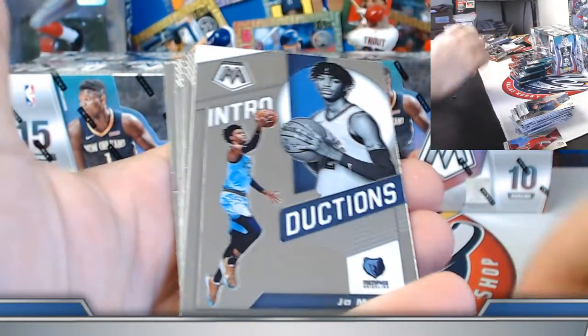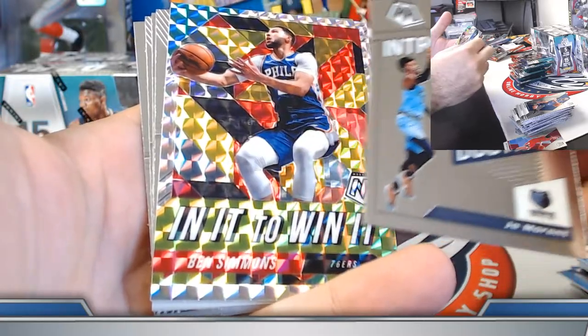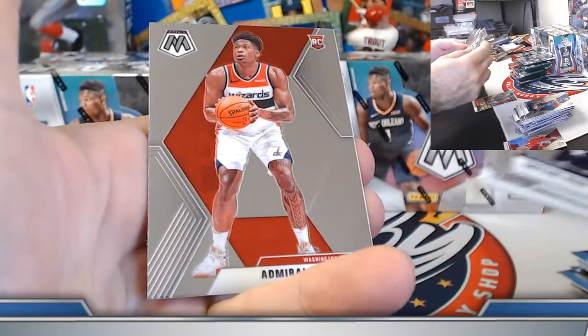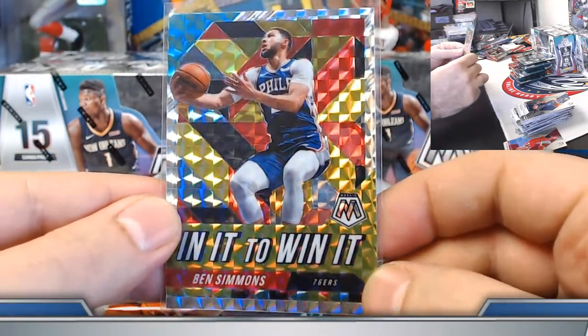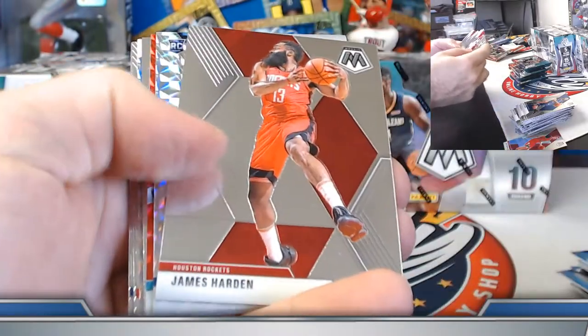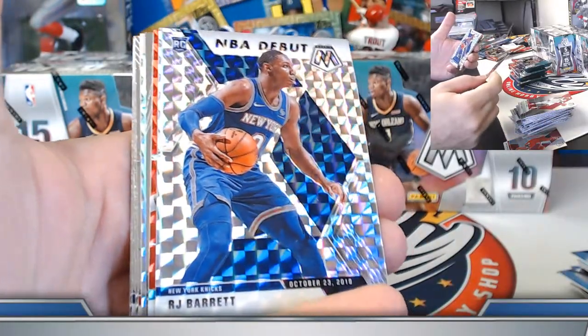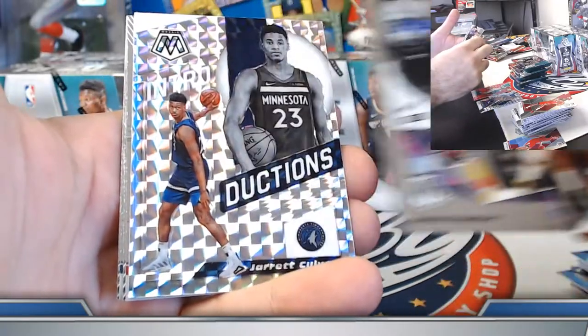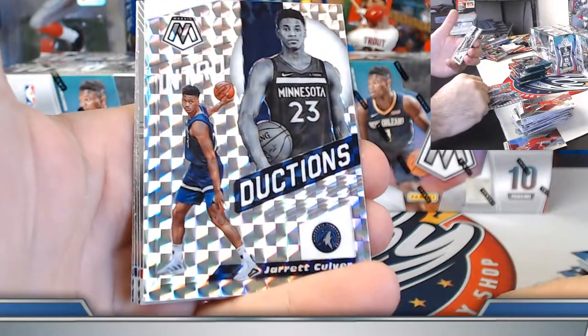And what do we got? Ja, Introductions, rookie insert. In it to win it. Ben Simmons, Mosaic. Nice little insert on this one. Mosaic version. All right, Ja counter on the board. I'll do this for the recap as well. Nice RJ, NBA debut. Mosaic. Terry Rozier. Red. Harden Stairmaster insert. Jarrett Culver. Introductions. Mosaic. Rookie insert. That's Kobe White. Put on the board.